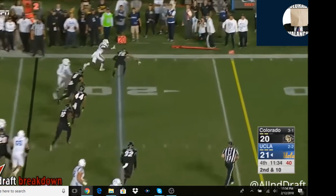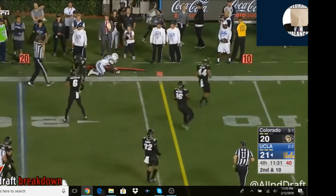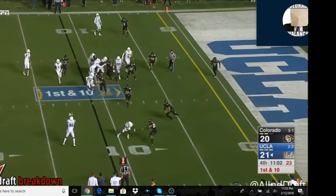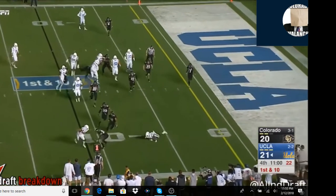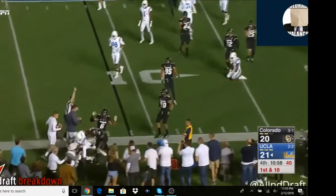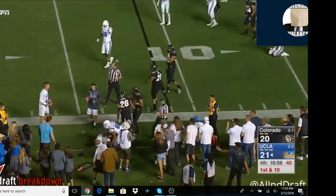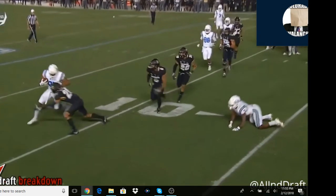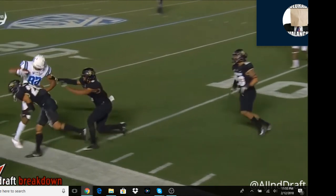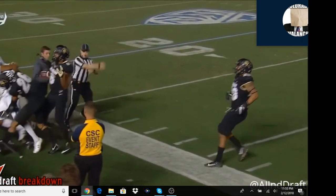Got off that block beautifully and brings him down. Nice play. Same thing here, gets off the pick very nicely, brings him down. It's two straight great plays against open field corners. Maybe they throw a flag on this play for the late hit? Yeah, I thought so. You gotta slow down there.